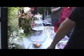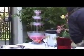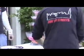The fountains came out really beautiful, as you could tell. They really worked well in the shoot, so you can see them in the background if you look closely.